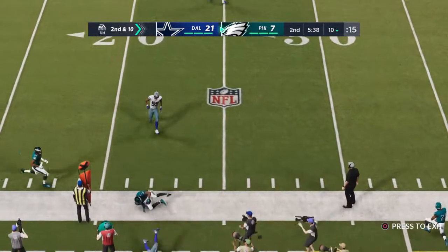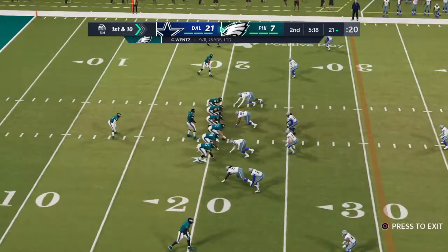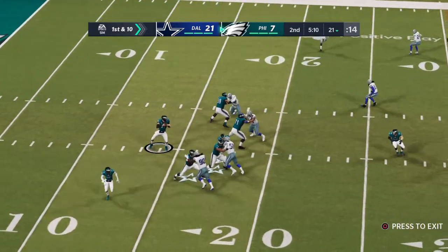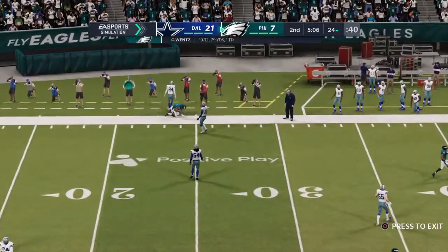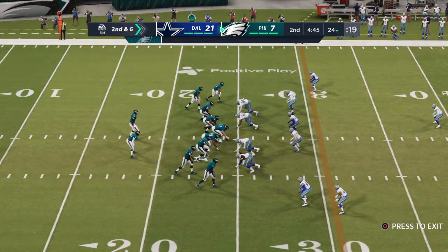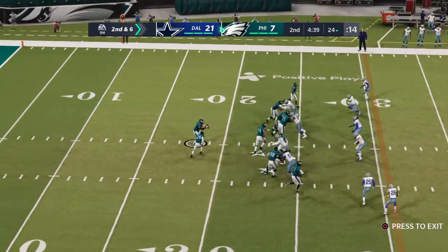Throwing on 2nd down. Wentz. Caught right side. It's Jeffrey. Alshon Jeffrey. That's good for the Eagles. 1st and 10 at the 21-yard line. Throwing on first is Wentz. And he'll complete this one to Fulgham. They'll contain him to just 4. 2nd down. A gain of 4. It's now 2nd and 6 at the 24-yard line.